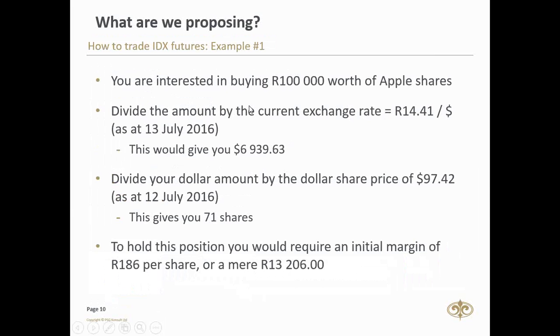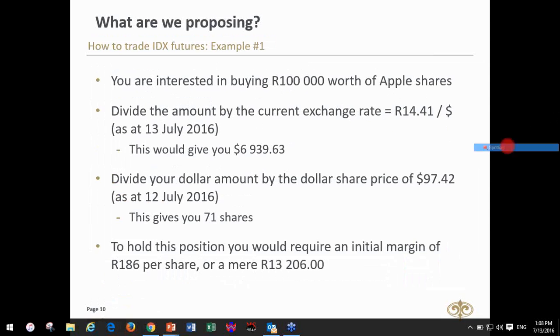So in our example, my first example, I'm going to want to buy 100,000 Rand worth of Apple shares. So we take that 100,000 divided by this morning's exchange rate. I took a snapshot, it was 14.41 to the dollar. So 100,000 divided by 14.41 will give me $6,939. Divide that by the dollar price of Apple shares. That was yesterday's price, $97.42. That will give you 71 shares. I've just rounded off the 71 shares.